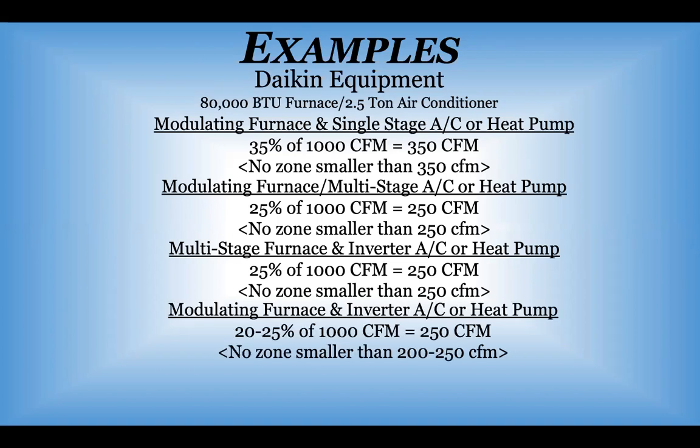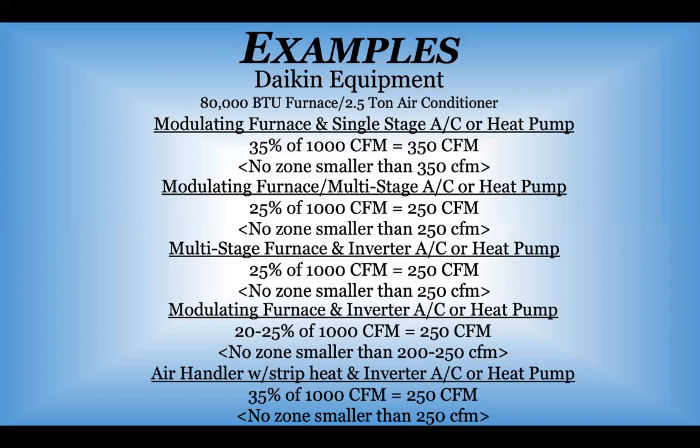When we're looking at full modulation, modulating furnace and inverter, we can get down to 40% with the inverter. We get down to 60% with the modulating furnace. 60% becomes the number that we do our math with. And last is once we incorporate a heat pump with an air handler and strip heat, we're looking at full CFM at that point, and we're back to 35%, and that should read 350 CFM.